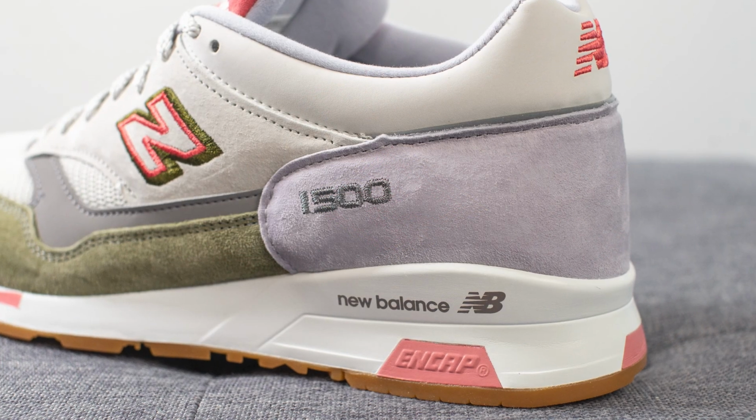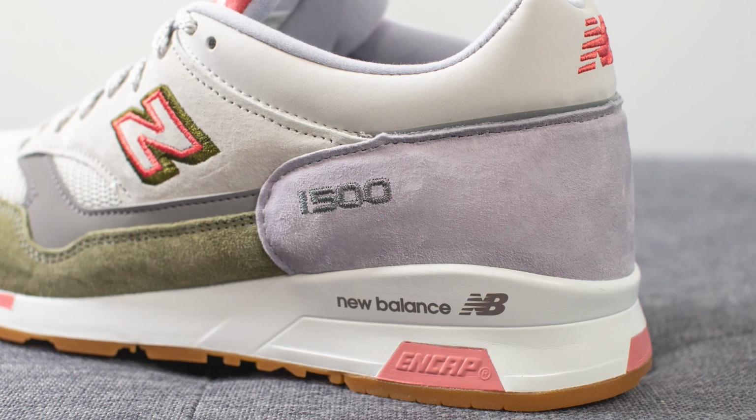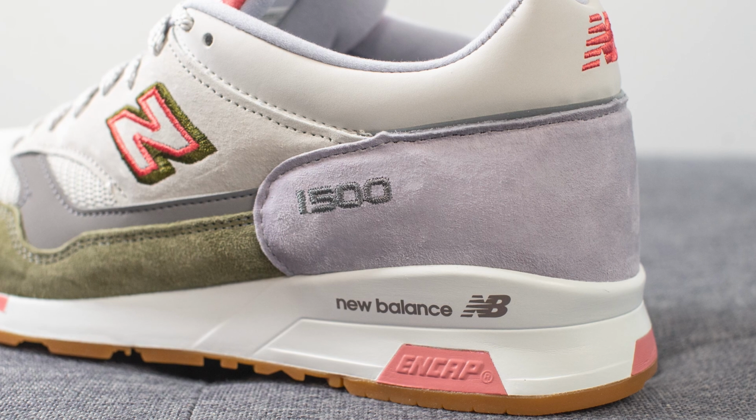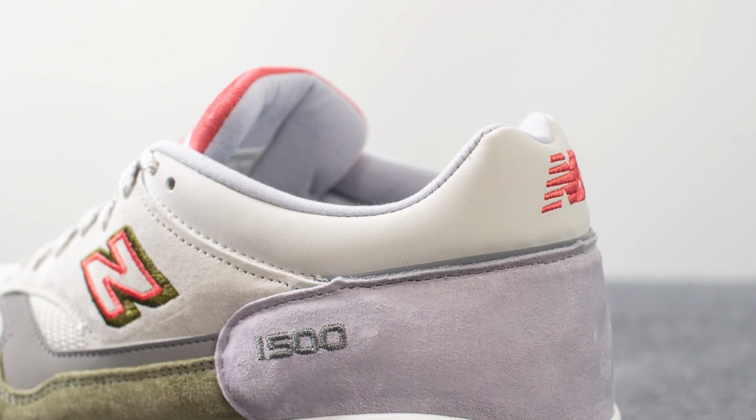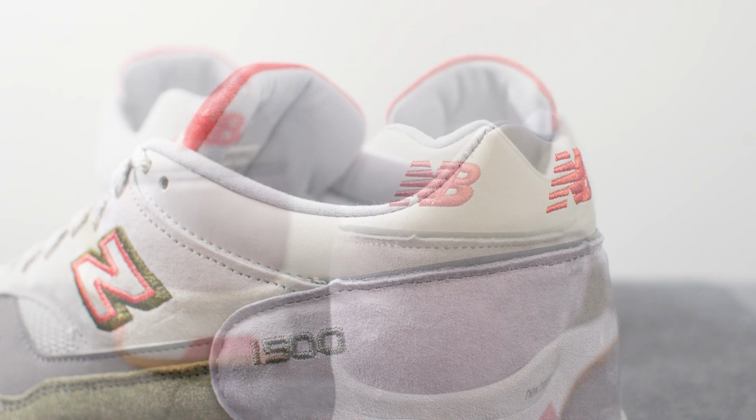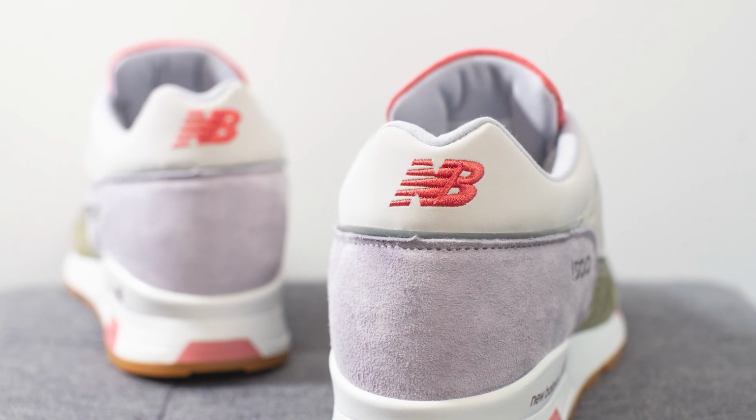Moving further back, wrapping around the back end of the shoe, we have this pale purple, almost gray colored suede, and on the lateral side only, we have 1500 embroidered in. Surrounding the top portion of the shoe, this is covered in this light gray colored nubuck, and in the center, we have the New Balance logo embroidered in pink.